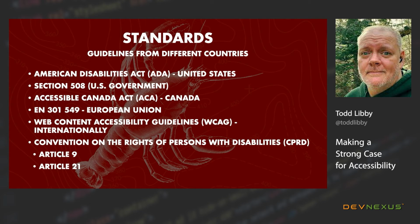Why do I point these out? If you know a little bit about these or that they even exist, and you mention these, and you have a little bit of an understanding of what they cover, it makes understanding accessibility in different areas of the world better.